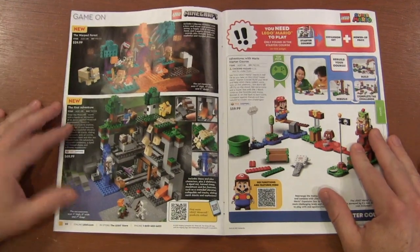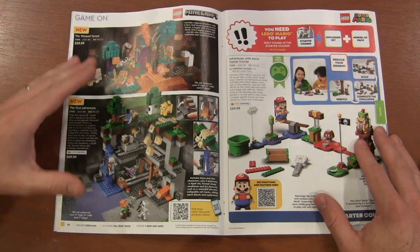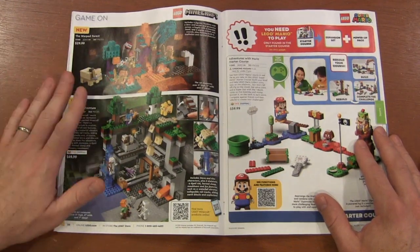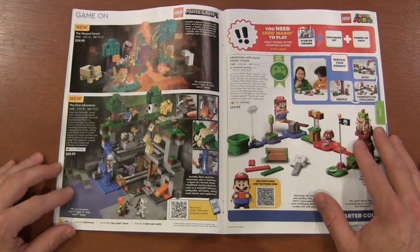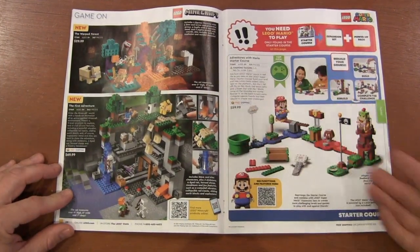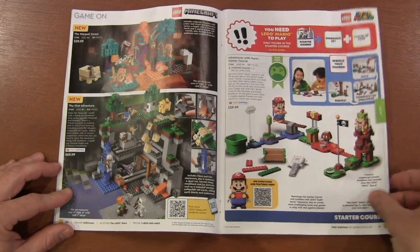We've got Minecraft here, which I've actually never really been into, but both Builder Kitty and Builder Monkey are getting into it really big, and we already have a small set, so glad to see we've got the Minecraft stuff. And of course we've got the newer Lego Mario theme that is kind of popular, and a lot of unique pieces in that set.